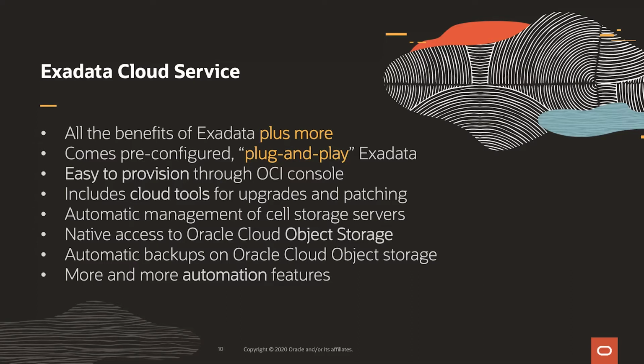And more automation features are being released by Exadata Cloud Service frequently. And you can start using those features as soon as they are available, instead of waiting like you used to do on-prem. And you are always on the latest version of Exadata, unlike on-prem, where you have to wait for years before you move to newer versions or newer capabilities.